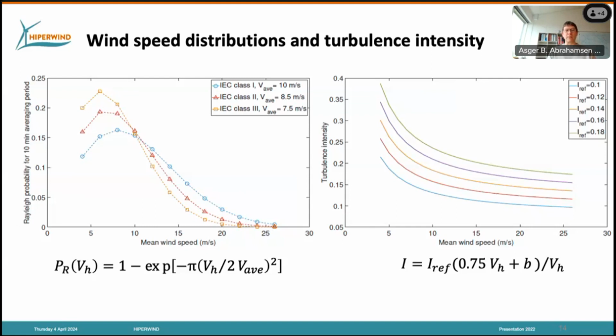Besides just what is the wind speed in terms of how many hours per year we have a certain wind speed, we also need to specify the turbulence intensity, which you can see on the right-hand side. And again, the IEC standard is usually specifying it with the equation you see below the graph, where you will have to specify the reference intensity, this I_ref, which you can see as the label in the top of the graph.